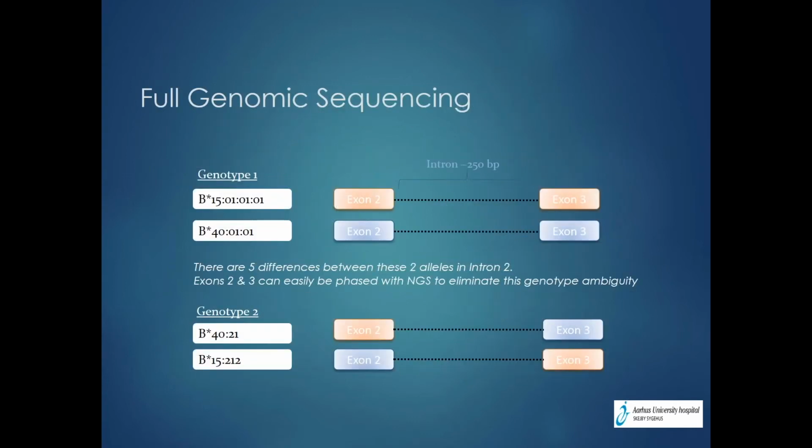And what's the purpose of doing full genomic sequencing? I know at the beginning of NGS, and still some labs are doing just exon sequencing, but quite a few problems are connected with just sequencing the exons, because you're not able to phase them, and therefore to get the full potential out of NGS, long-range PCR is the only thing that you can do or should do.